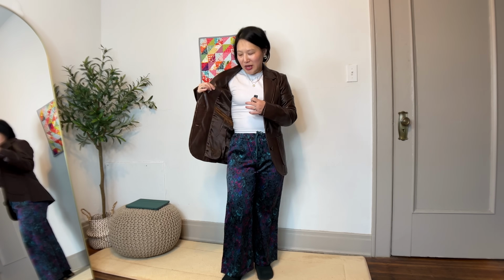It does have patch pockets. There's some stitching details on the lapels here. I think it seems like it's pretty decently well made. It does have that poly satin lining, but I swear I'm not making this up. I really think that this particular lining is a little bit nicer than the bomber jacket. It just feels a little bit thicker. So hopefully the lining will hold up.